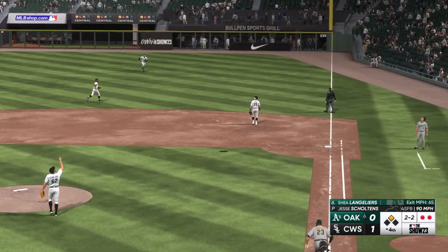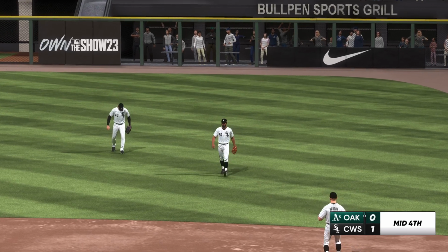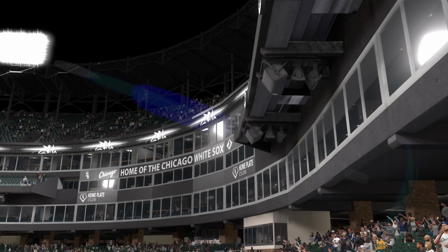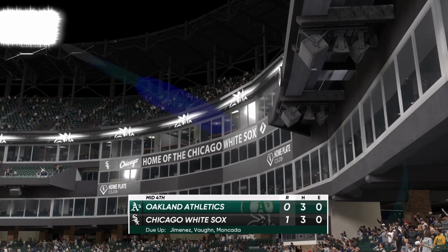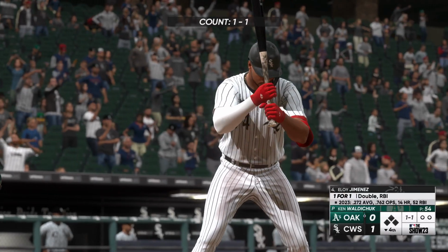Swing and a pop-up. Sosa in position. Pulls it down and he makes the catch. And that will end the inning. The A's strand 1. Still behind by a count of 1-0. Ready to go. Bottom 4.